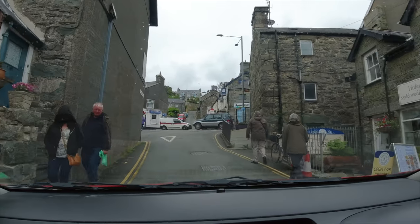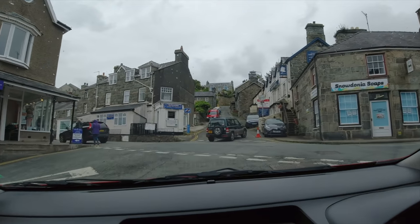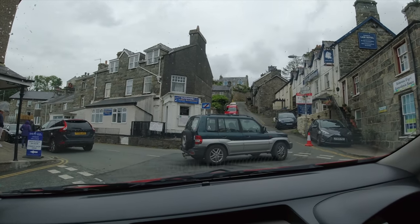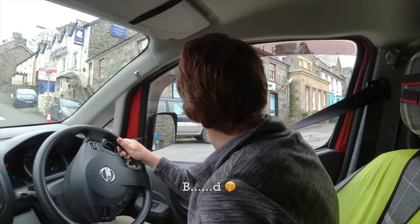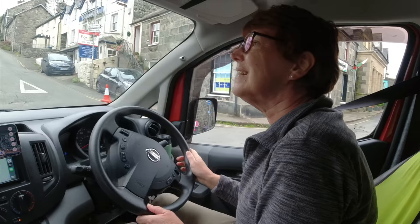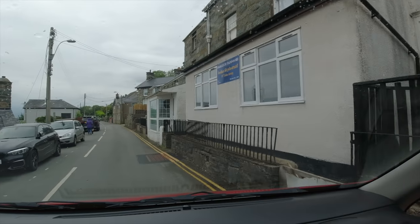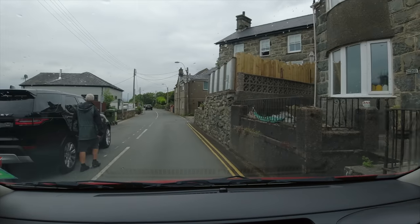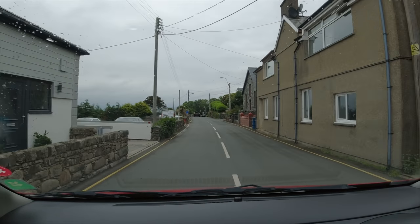Get ready for scare number two. Ship coming back. Just these people in the road. It's not easy driving around these little holiday destinations. You get people doing three-point turns right in the middle of the road and people walking in the road. Okay. Oh, right, we made it.